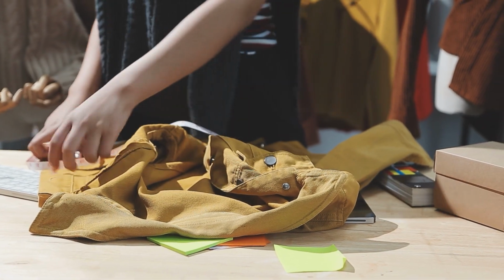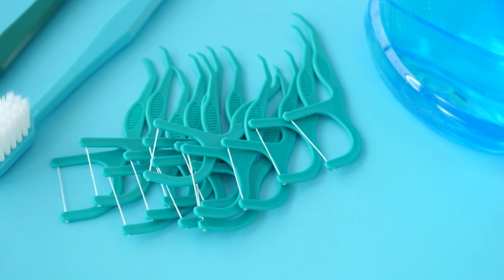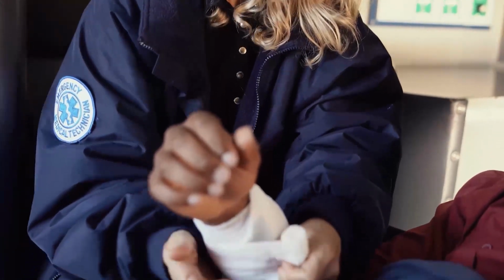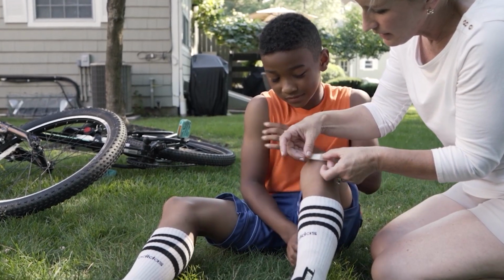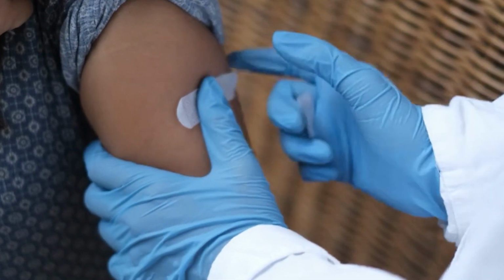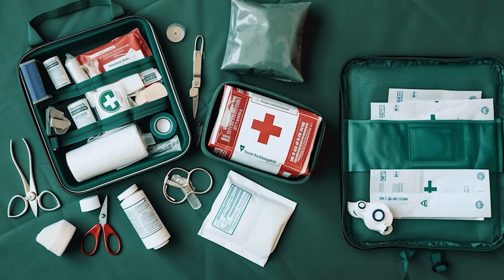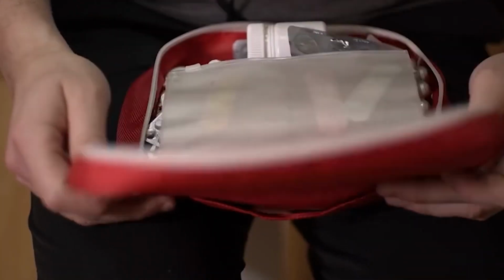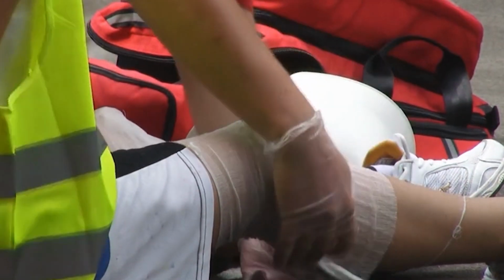A shirt can be torn into bandages, and dental floss can be used for sutures in extreme situations. In an urban environment, your first aid skills might be needed not just for yourself, but for others. Knowing how to quickly assess and treat injuries can make you an invaluable asset in a crisis situation. Remember to regularly check and rotate the items in your kit. Medicines expire, adhesives can degrade, and you want to ensure everything is in tip-top condition when needed most.